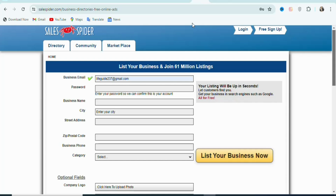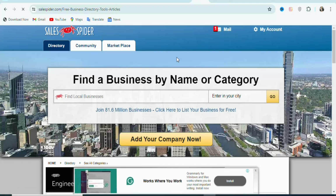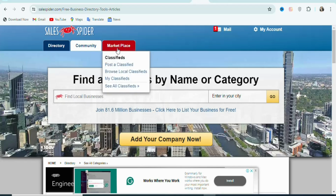What we are going to be doing is that we are going to run ads. So let's create an account so that we can post an ad onto this platform to get people to purchase the affiliate product that we are promoting. To create an account, you have to click right here, free sign up. Once you click on it, you can sign up for an account without paying for anything. Once you create your account and log in, the next step is to begin to run your ad. To run an ad, click right here, marketplace.